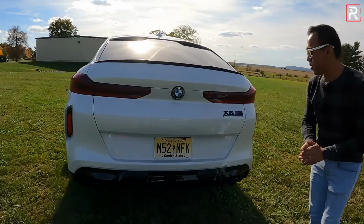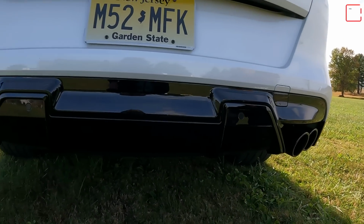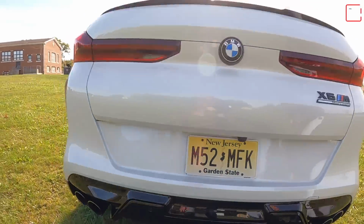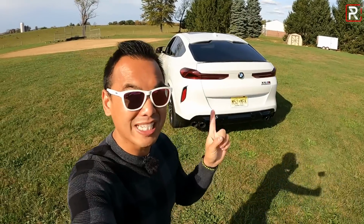You can see there's an X6M competition badge over there, which is blacked out. And then down here, there's a rear diffuser and very nice looking quad outlet exhaust, which are real, unlike some other German manufacturers, which I won't name right now. So obviously this is the M version, the full-on M version. I want to hear what this bad boy sounds like really quick.